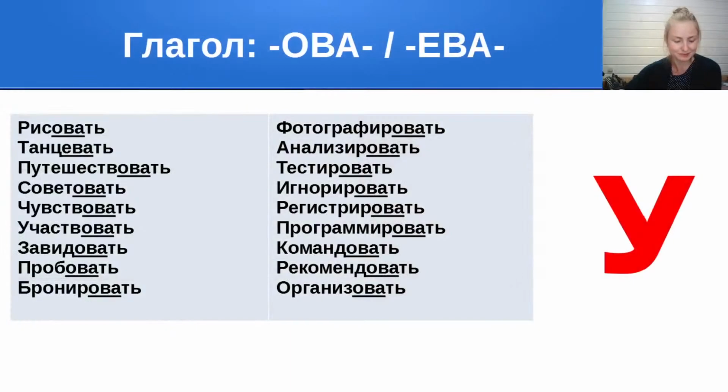Today's lesson is devoted to Russian verbs with suffixes -ова, -ева. So, let's look at them at first. Here I introduce you some Russian verbs with suffixes -ова, -ева. It's the title of this page. Глагол means verb, and -ова, -ева are suffixes, which will be the main topic of today's lesson.